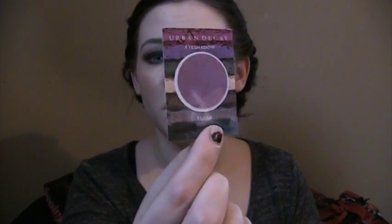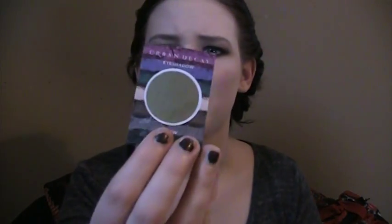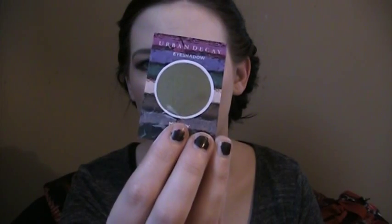Flash, you can see, I used that a little bit this month. Desperation I haven't used at all, even though I've been meaning to. And then Mildew, I think I did use a little bit. You can see that corner where it looks like I've used it. So all of them I've used, which is some kind of progress, because I don't think I'd used any of these besides Foxy before I started. So to have finished almost 2 of them, I'm pretty happy with that.